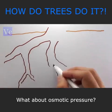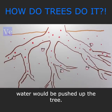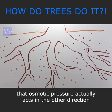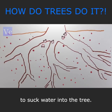What about osmotic pressure? If there is more solute in the roots than in the surrounding soil, water would be pushed up the tree. But some trees live in mangroves where the water is so salty that osmotic pressure actually acts in the other direction, so the tree needs additional pressure to suck water into the tree.